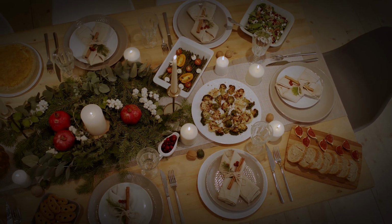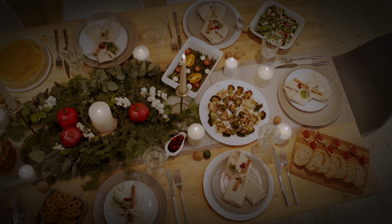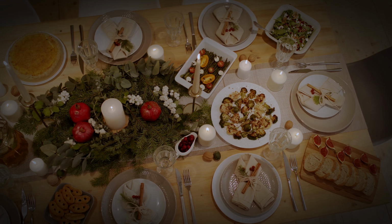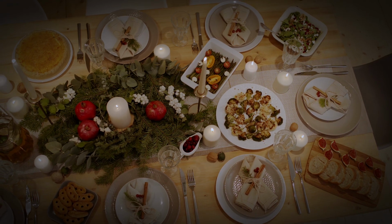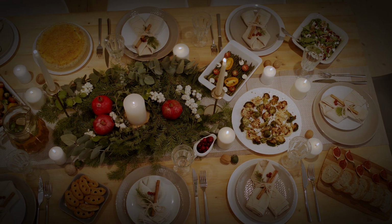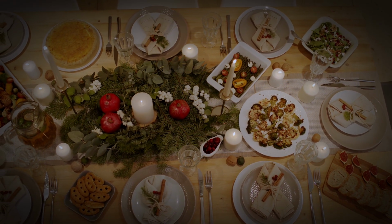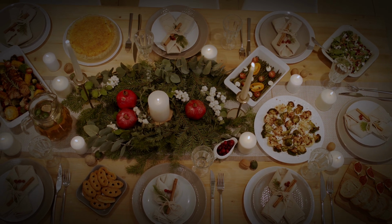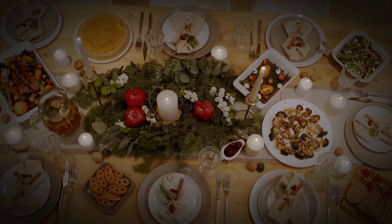To thicken the sauce, mix 1 teaspoon of cornstarch with 2 teaspoons of water in a small bowl. Then slowly stir it into the blueberry mixture. Cook for another 2 minutes until the sauce thickens and becomes glossy. Remove it from the heat and set it aside to cool slightly.